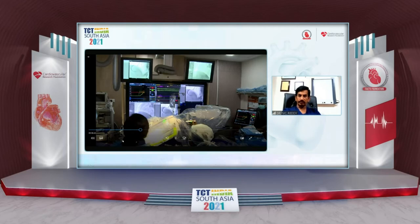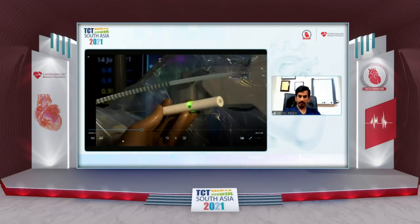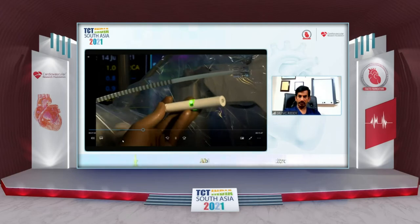Can see the green light on that. We should take care that we should never put the transducer of the pressure wire button off at any time during the procedure. And as the robotic console is there, the sister has to hold the transducer with her hand so that we can get the pressure recording.